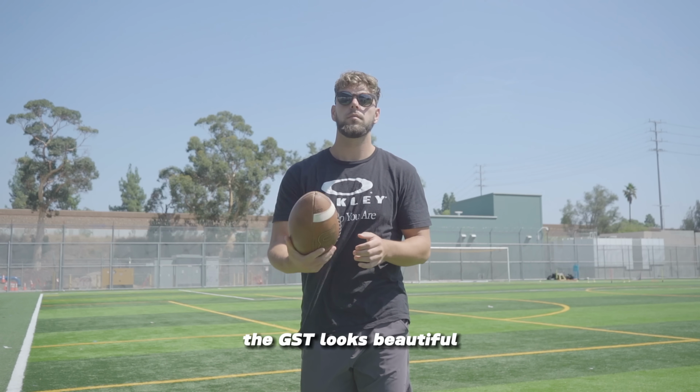The GST costs $110. When I was a kid, I couldn't afford one of these until I was actually in high school. But once I finally got the GST, this never left my sight. I brought it everywhere I went. The GST looks beautiful in the air spiraling due to these white stripes on each side.